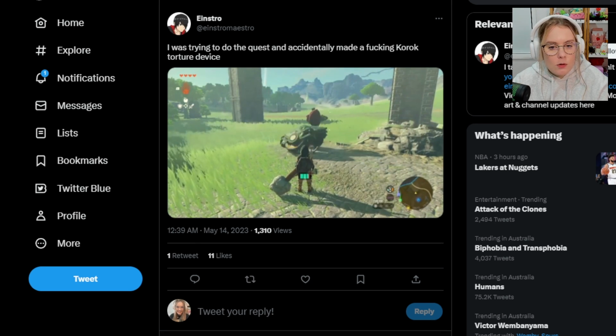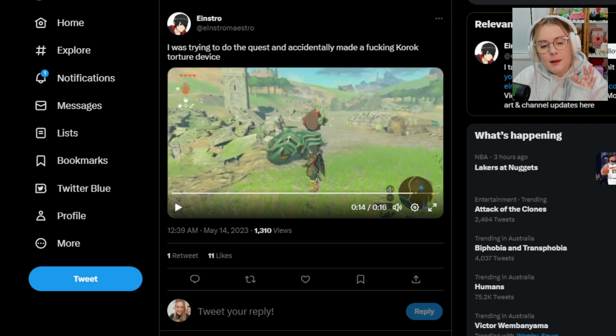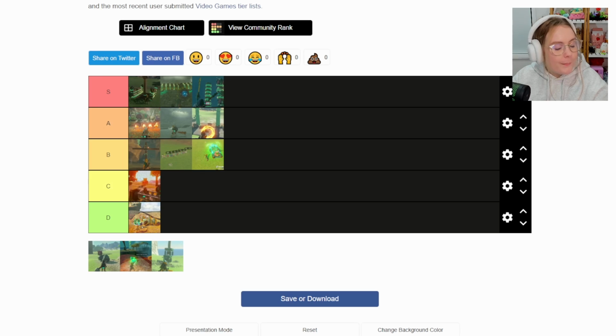So we just put the Korok in a centrifuge and just spin them around. So this isn't massive torture, but I get motion sickness. So if someone was to do this to me, they could get anything out of me. I'd just be like, I'll tell you anything. Just stop spinning me around. But it's not about me.